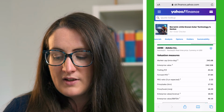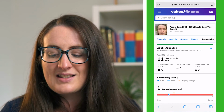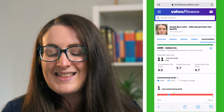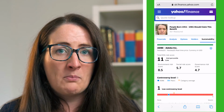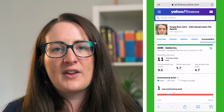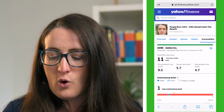Now, obviously, I have done my research on this one already. So this has an ESG risk score of 11. So this is in the second percentile. So this means that there's only like 2% of companies that are better than it, okay? So this means that what we have is a pretty good company on an ESG score basis.